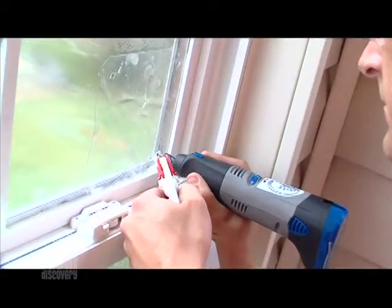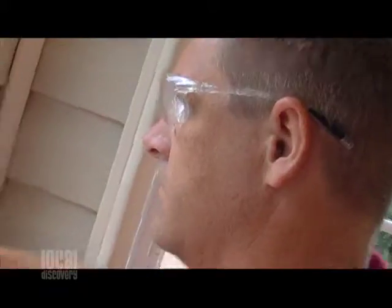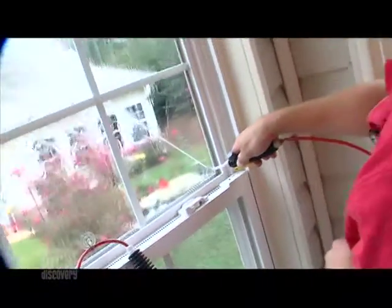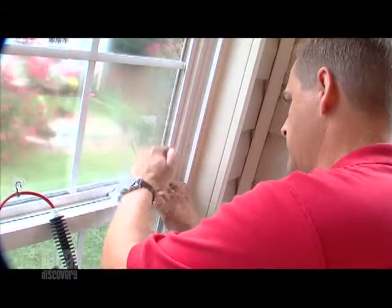My windows, the seal had broken in the windows and they were fogging up. Window Medics came out and worked their procedure on my windows, and it just cleared them up perfectly. He was very careful with how he put the valve in. They were all in the same place. He was very professional. I felt comfortable with him in my home. He treated my home with respect, and he did his job and left and followed up two or three times, and now my windows are absolutely beautiful.